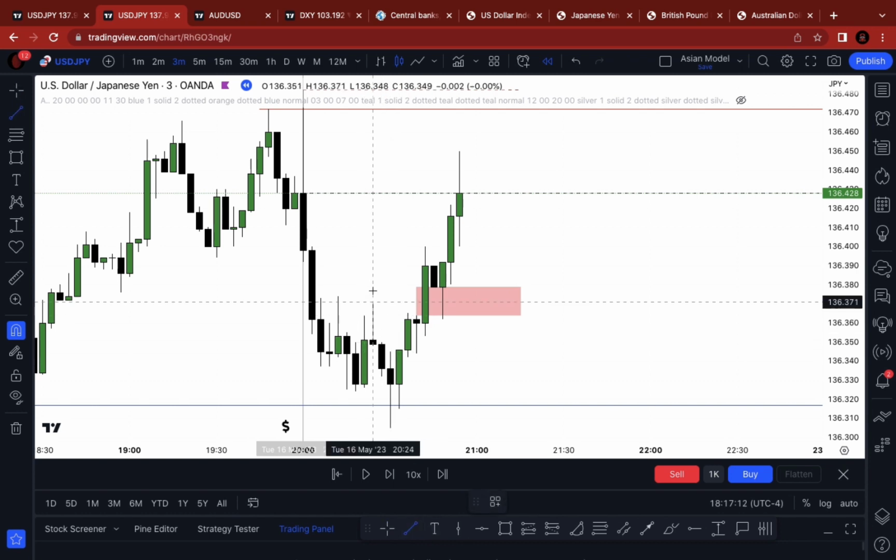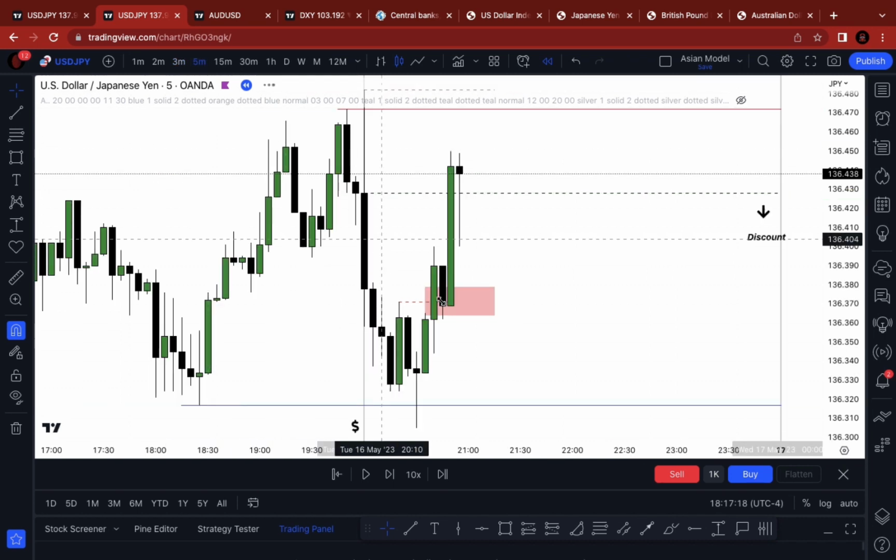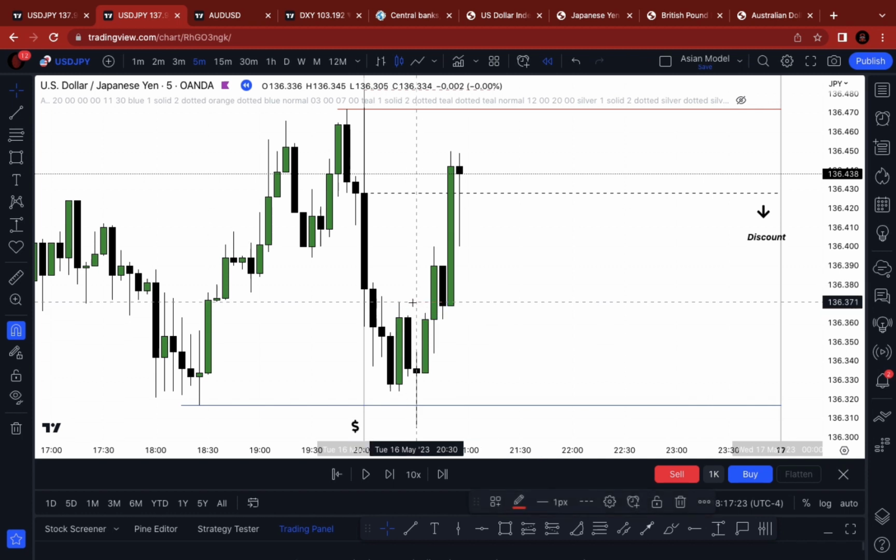Where's the swing high that's being broken? Here, very obvious. Go long, fair value gap. There you go. Is there one on the 5 minute? Potentially. No, maybe don't have one. That's what I mean. I don't normally see the 5 minute setups.